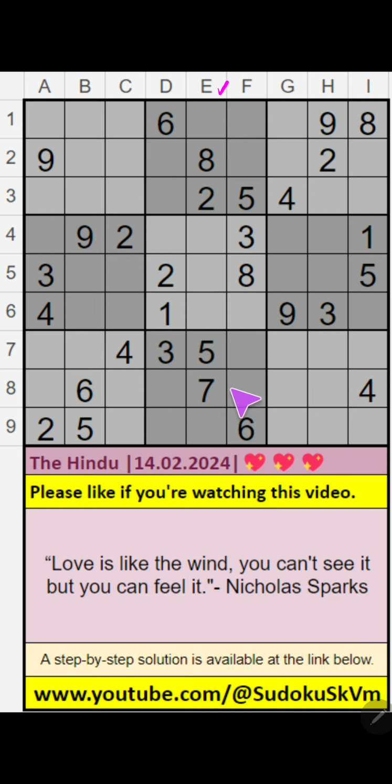Column E, we have 5 and 7. So 5 and 7 can't come in these cells. It will come in one of these cells. Column F, we have 5. So 5 can't come in this cell. 5 is confirmed here. Then 7 is here.